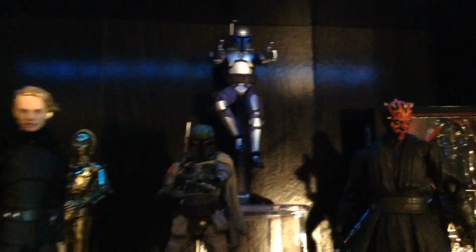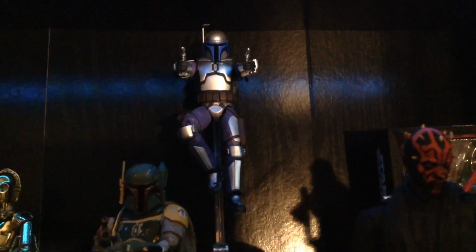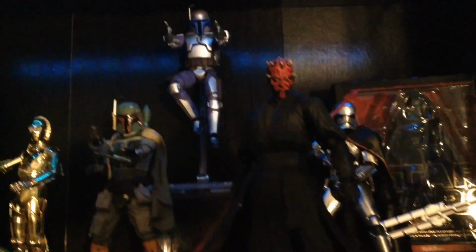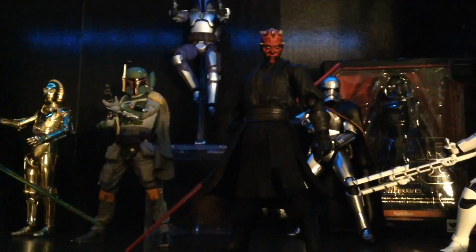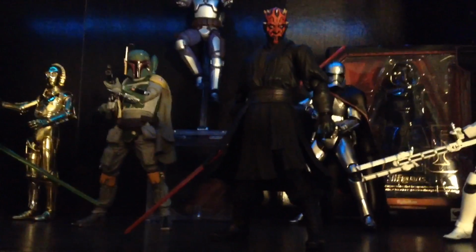And then behind him we have his father, the SH Figure Arts Jango Fett, which is another one of my favorites in the SH Figure Arts line. But my favorite, hands down, in the SH Figure Arts line is this badass right here, which is Darth Maul. I highly recommend getting this figure if you still haven't. And if you haven't and you're a Star Wars fan, you are crazy.